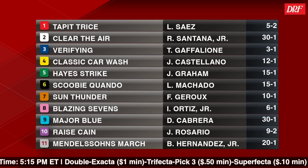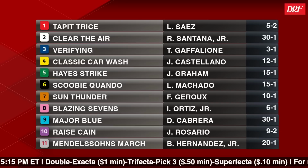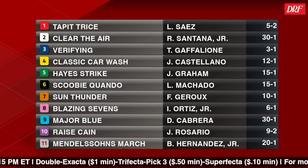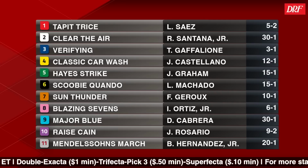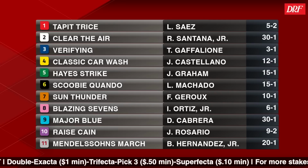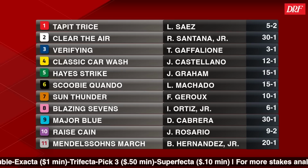Yeah, at least he's got a good post on the inside, Dan. You're right. He's going to have to try to overcome those gate issues. He doesn't break horribly, but he's not sharp from the gate in his races. Being drawn down towards the inside, though, even if he's off maybe another half step slowly here, he's going to get to save a lot of ground.